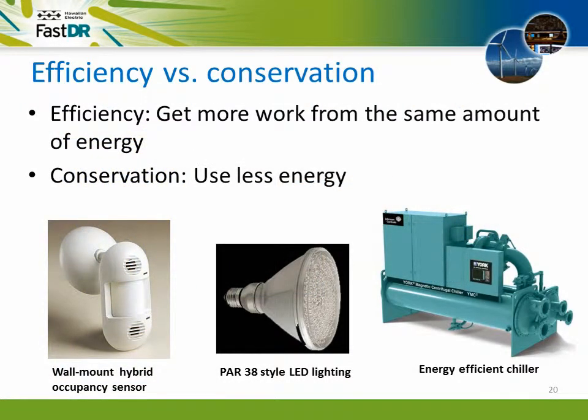Just to be clear, energy efficiency is different from conservation. Efficiency means getting the same work from less energy, like more efficient lighting or air conditioning. Conservation uses less energy by turning things off, like remembering to shut the lights when you leave a room or using an occupancy sensor to do it for you.